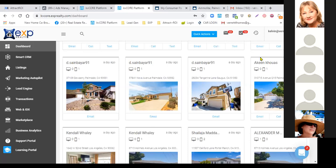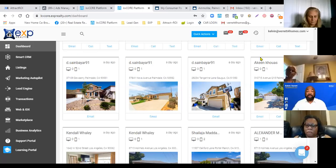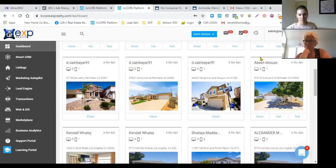So everybody in your database should be on a search alert. Not as much as a drip campaign if you don't have one ready, but a search alert. Just set up a parameter from $300,000 to $1 million and 3 bedrooms and anywhere, and just send it to them at least once a week or once every other week. And that will start putting you what we call top of mind. It'll start to reconnect you with people that are in your database, okay? That's going to get you some deals. It's got me 2 deals this week, and I got a 3rd one I'm working on, okay?